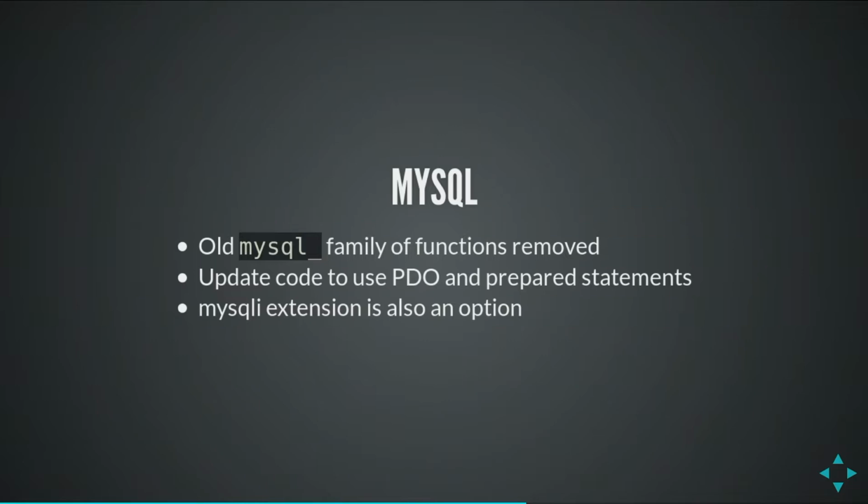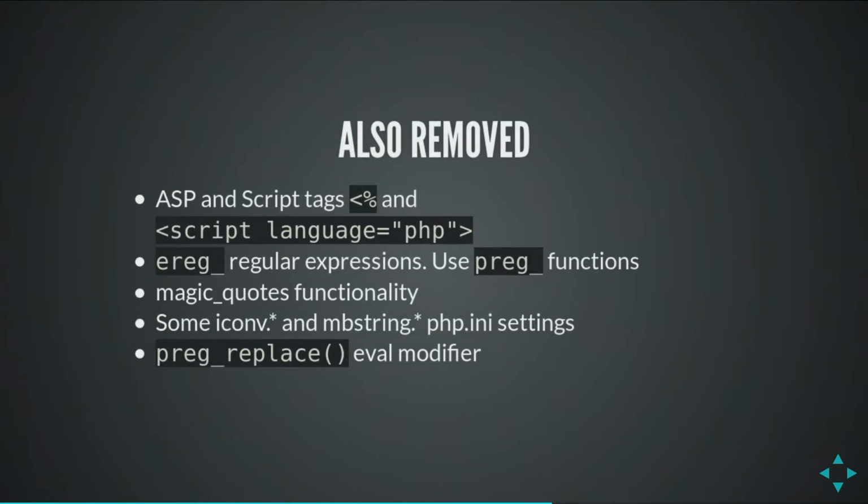You can use PDO and prepared statements. PDO is great because it can connect to all sorts of databases without having to rewrite any of the connection handling stuff. As long as you're writing portable SQL, even better. There's also the MySQLi extension. It's an option. It's very similar to the mysql_ family of functions. It even has a procedural interface that you can work with, or if you want to work with objects, it's got an OO way to do that stuff too. Does anyone still have an app using the mysql_ functions? Okay.